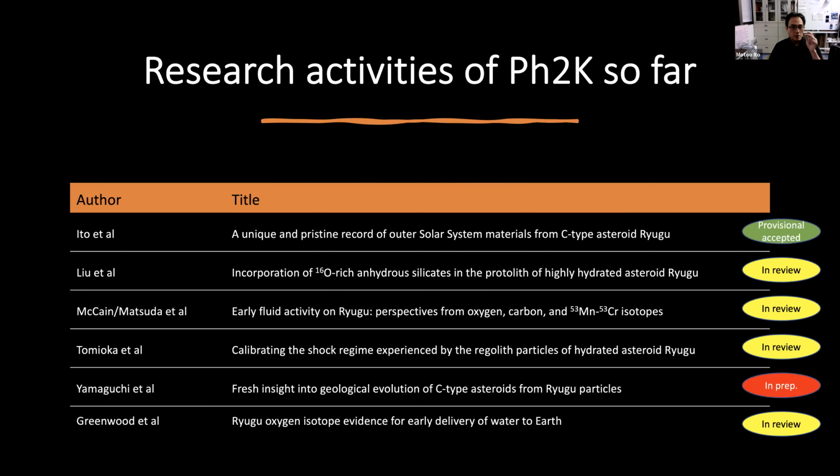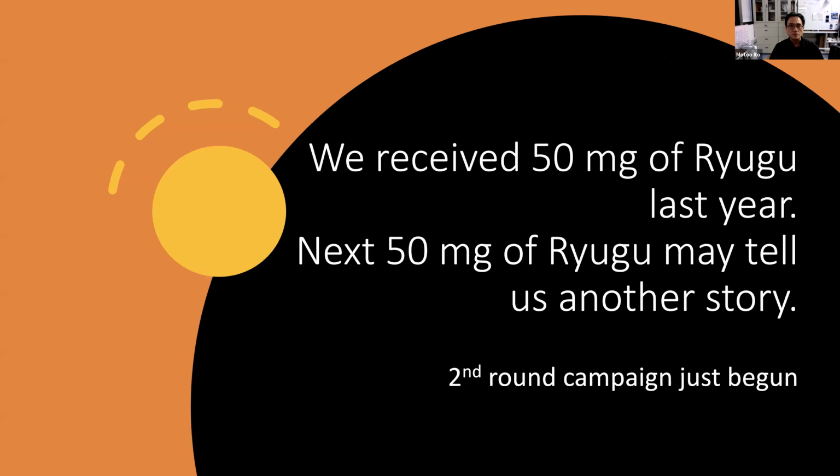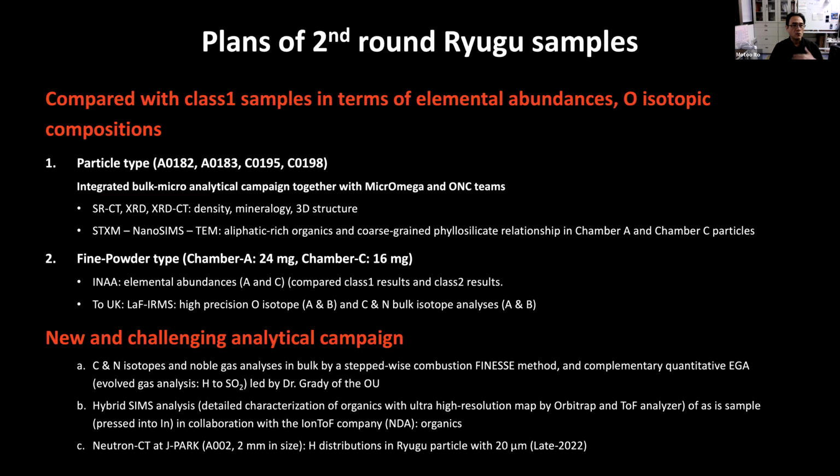Okay, so far these are six research activities. Our paper is provisionally accepted to Nature Astronomy. The four marked red are in preparation. The four are in review or editorial handling. So we have received 50 milligrams so far. For the next 50 milligrams of Ryugu sample, we will do more collaboration with the international team, especially the Open University. We will do carbon and nitrogen isotopes and noble gas analysis in bulk. And these two are very challenging. We may use ion TOF hybrid SIMS to acquire detailed characterization of organic components, as well as high resolution maps by Orbitrap and TOF analyzer.